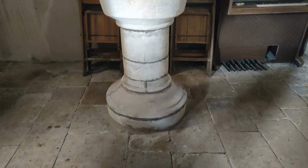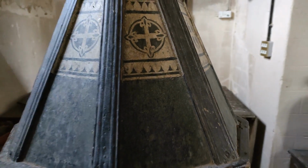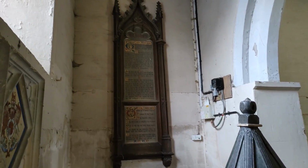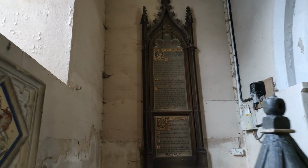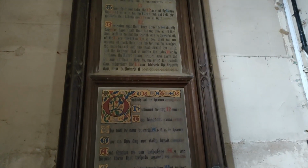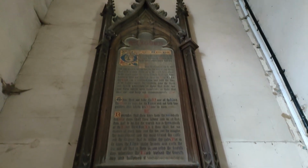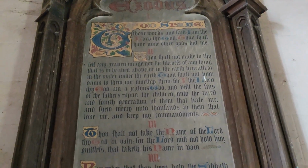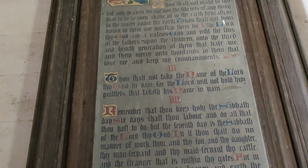Very small and simple font, as you would expect. Not too sure when that lid was installed upon it. And here, I believe we have the Lord's Prayer. I always love these old things. Anything old, that's me.